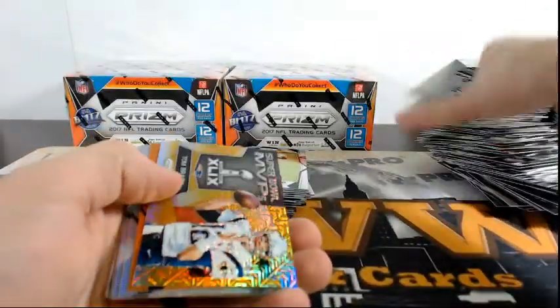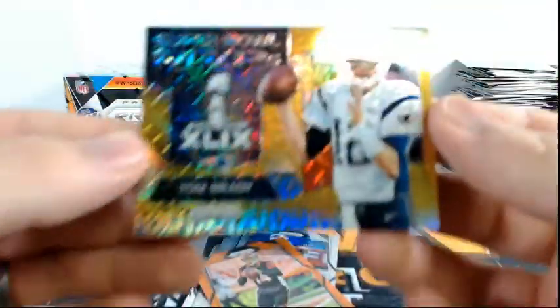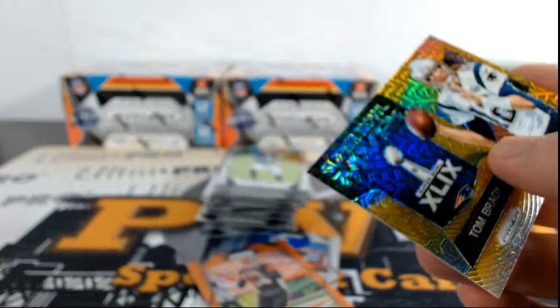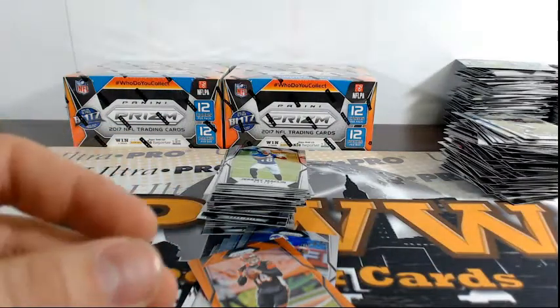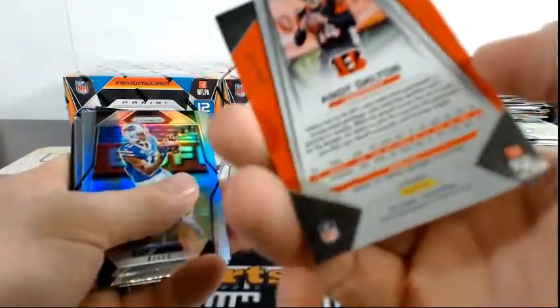Ooh! A little colored action as our base stack slides away. Tom Terrific on the gold Super Bowl MVP insert, numbered 7 of 10. Go Pats, go. I feel you, Matt. Andy Dalton, orange to 275.